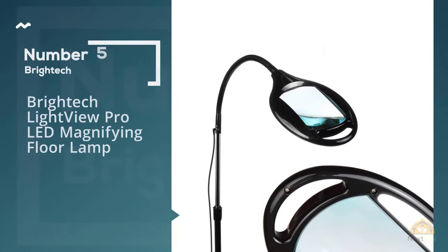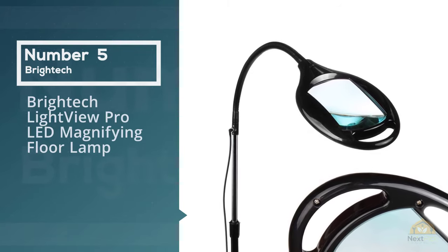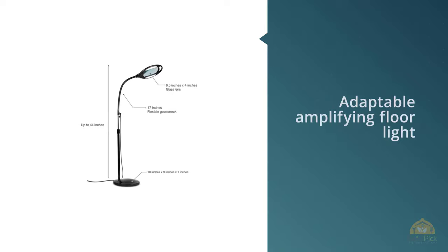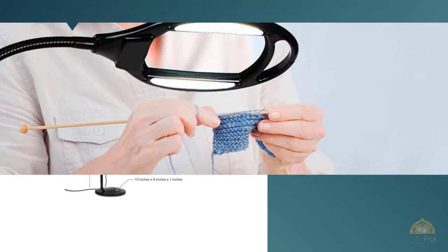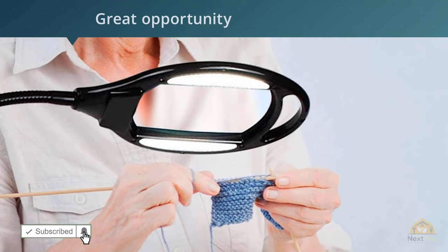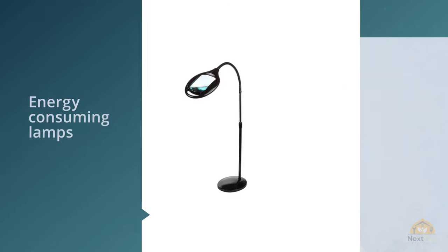Number 5. Brightech LightView Pro LED Magnifying Floor Lamp. It's a great opportunity to express farewell to those irritating, enormous energy-consuming lamps that without a doubt make your eyes feel torment. This is an adaptable amplifying floor light for any circumstance. You take it any place you need. It has a hoisted plan and makes an appropriate home adornment for inside.